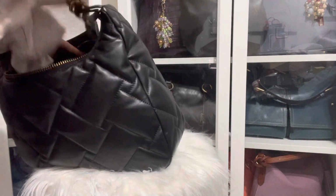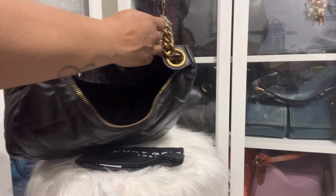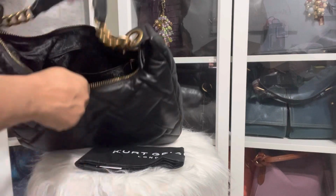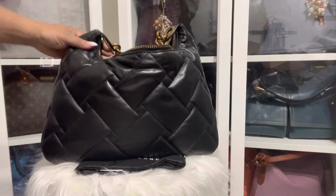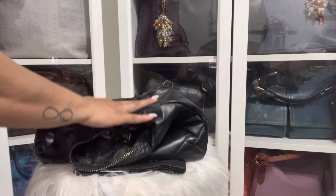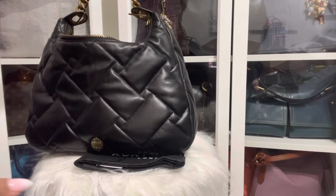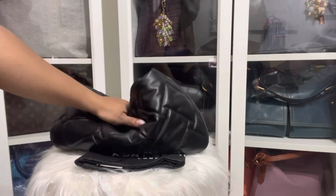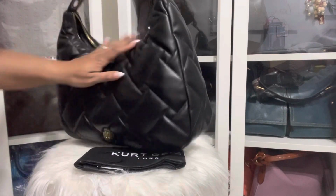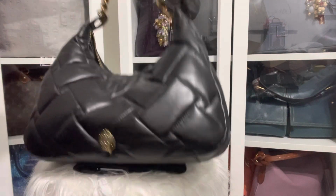Let me take all of this stuff out, because I don't need it. It comes with a dust bag. It has a compartment in the top, and it also has a zipper compartment. And it's very, very light. I like that. It's a nice bag that you can just throw all your stuff in. As you can see, when it doesn't have anything inside, it slouches, just like any quilted bag that doesn't have structure. It would sink down. And I love it. I love, love, love me a slouchy bag. So this is perfect. I'll probably end up using my Coach quilted accessories to go with this. It doesn't have any feet.